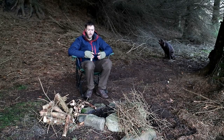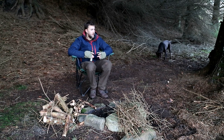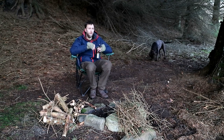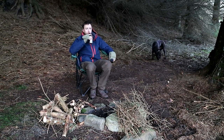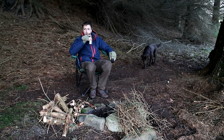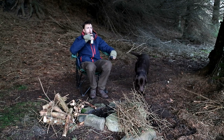That's all the firewood cut. I don't need much, I'm only here for a couple of hours, it's just to cook up some sausages and that. But I'll have a quick water break and then I'll get the fire going. I've seen a little bit of snow up here, you see it just up in the hills there.